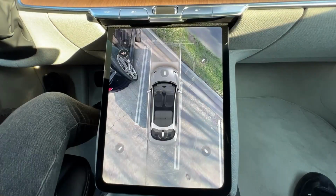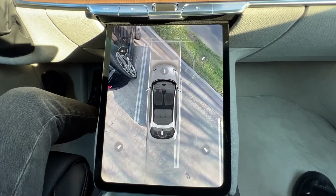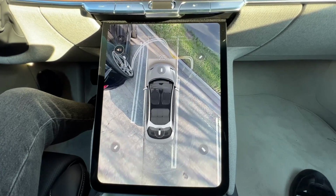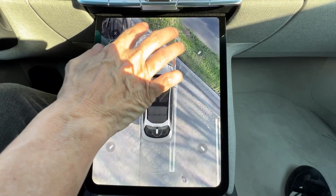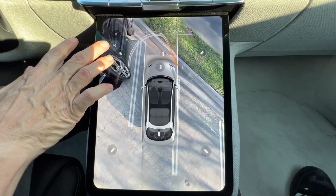The cameras in the Lucid Air are exceptional, and how they show a unit of measurement as you're parking is really, really nice in my opinion. I love to see all of the different views that it's got going on.